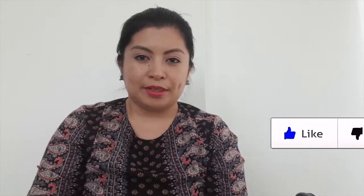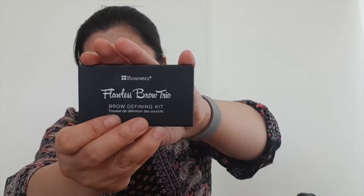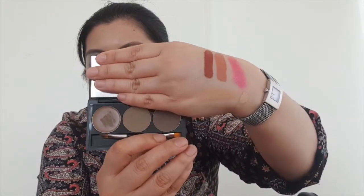Honestly, I'm not really using this particular concealer anymore that much, precisely because this one has full coverage in it. But as I mentioned to you, because of the humidity and the heat over here in Qatar, foundation melted. Now for my brows, I'm using this BH Cosmetics Fabulous Brow Trio, and this is how it looks like.